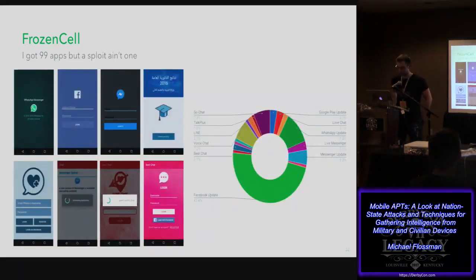So like Frozen Rat, it doesn't rely on any exploits at all. We're looking primarily at Trojanized or fake updates that include surveillance capability. So we've seen things like WhatsApp Messenger, Facebook, Line, as well as this application on the top right, which is used by Jordanian and Palestinian students in their final year of study. So they're clearly, based on the desktop lures, likely targeting government, but there's also a distinct trend that we're seeing with the inclusion of content targeting students.